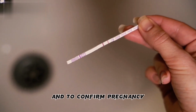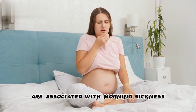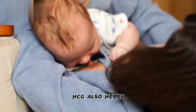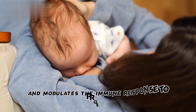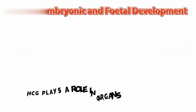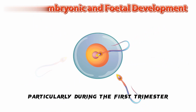To confirm pregnancy, elevated levels of HCG during early pregnancy are associated with morning sickness, which includes symptoms such as nausea and vomiting. HCG also helps establish immune tolerance in the mother's body and modulates the immune response to protect the fetus from being recognized as foreign tissue. HCG plays a role in the development of fetal organs and tissues, particularly during the first trimester.